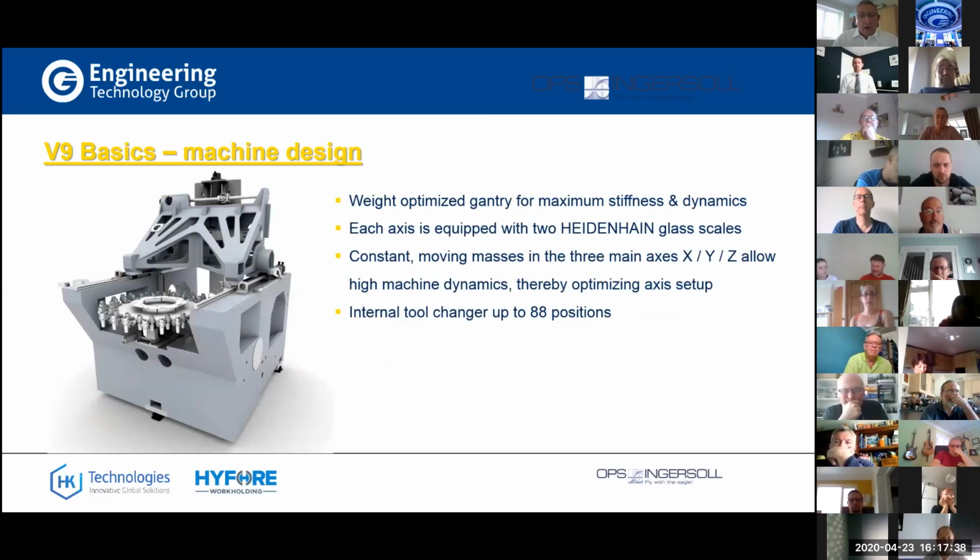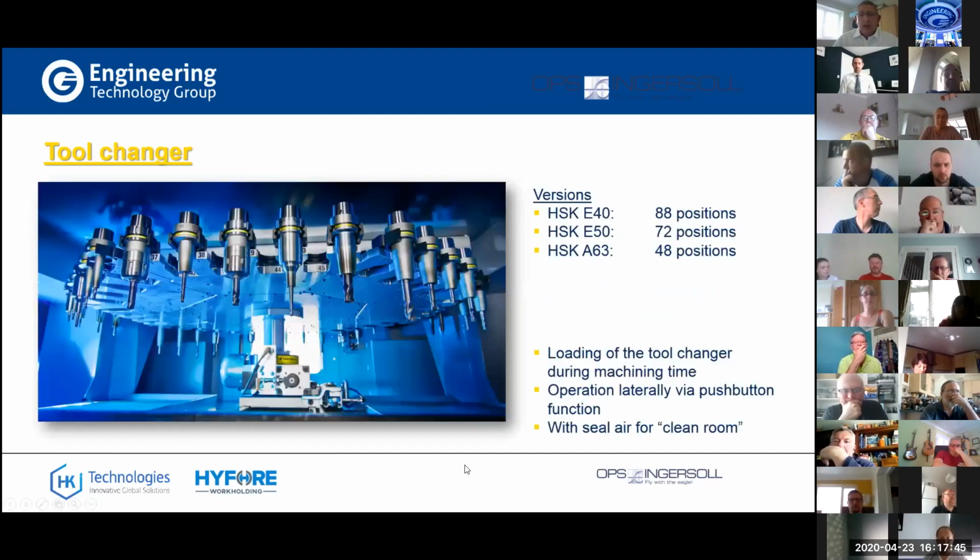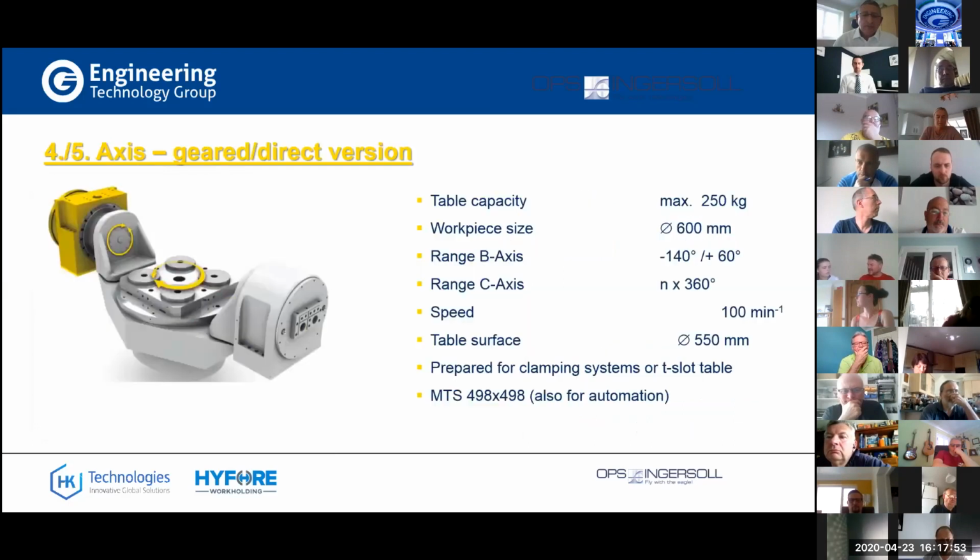Again, maintaining the light head of the machine, the tool changer is also positioned centrally on the V9. Here we have 88 down to 48 positions depending on the spindle choice. On the V9, we start with a gear and direct drive axis with 250 kg, but now with a swing of 600 diameter with the maximum table load. Ready to take the standard Aroa MTS pallets 498 by 498, and this is also possible by automation.